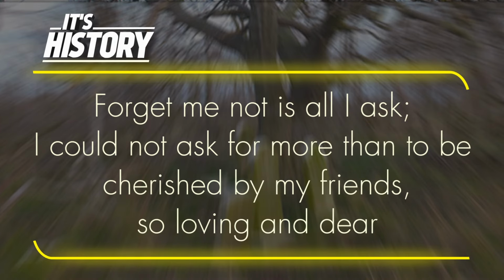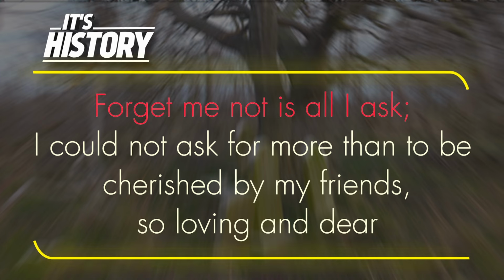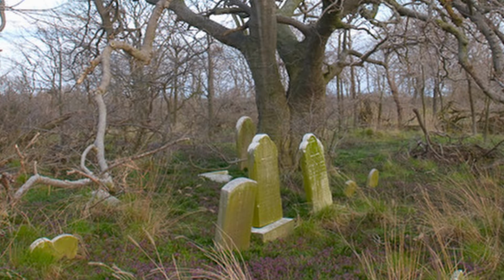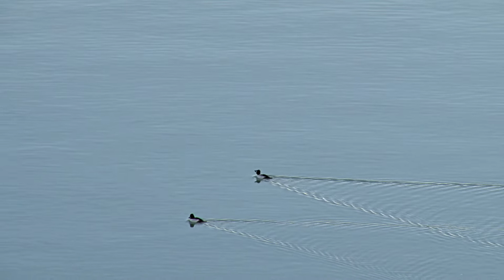The grave read, "Forget-me-not is all I ask. I could not ask for more than to be cherished by my friends, so loving and dear." At that moment, White realized that a girl who's been dead for 100 years was crying out, so he couldn't let the land just disappear.